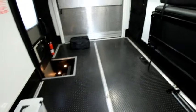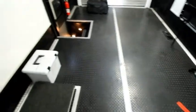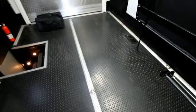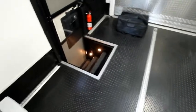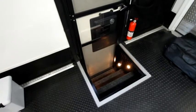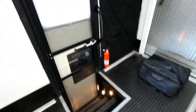Now, I mentioned this is a toy hauler, so as we step into the back, you'll notice a nice large garage area with fold-down sofa right here, and then we have e-track in the floor, so stowing the bikes, the ATVs, is really easy with this track system. We have a second exit, which just keeps the convenience really nice. And there is an insert for the door area here.